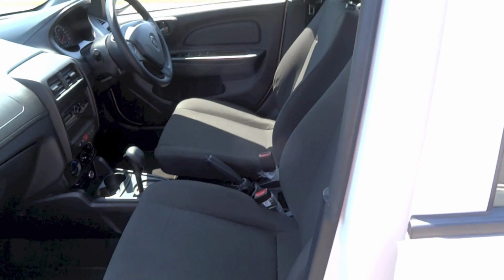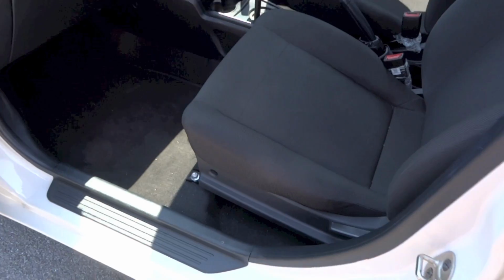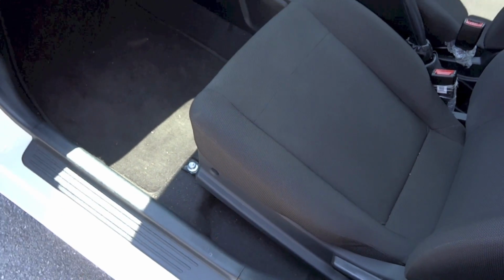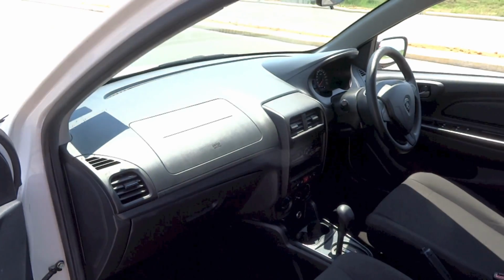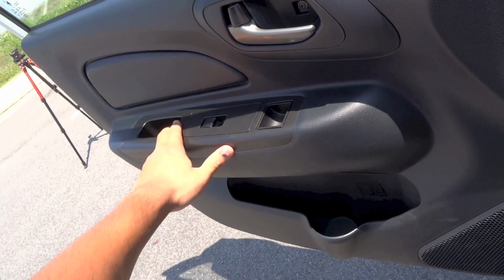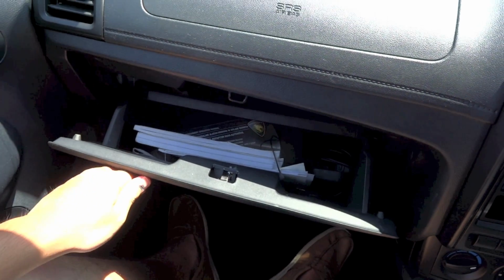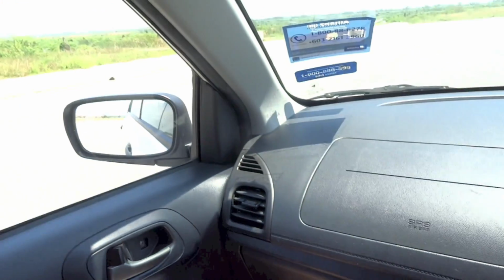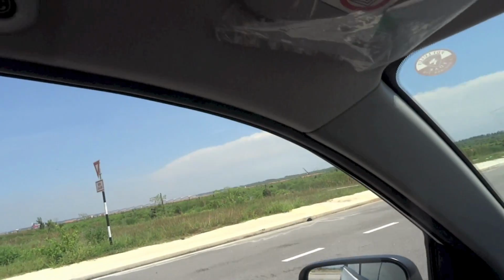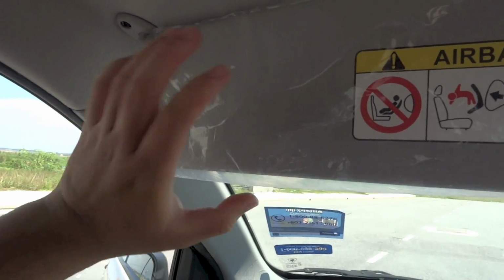The front passenger seat in this Saga gets full manual adjustments as well, with the same set of adjustments as the driver's side, just that this side loses out on the height adjustment. Nicely sized glove box, grip handle for the front passenger, and the front passenger gets a sun visor as well.